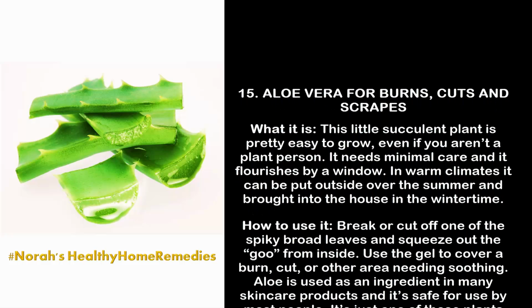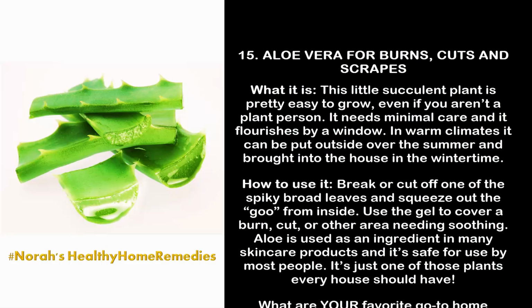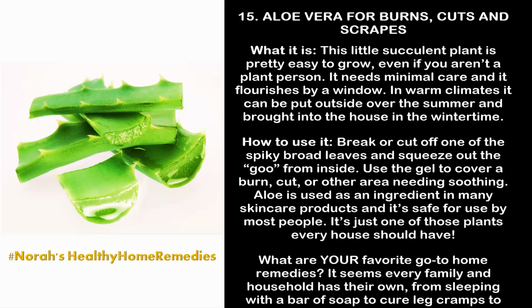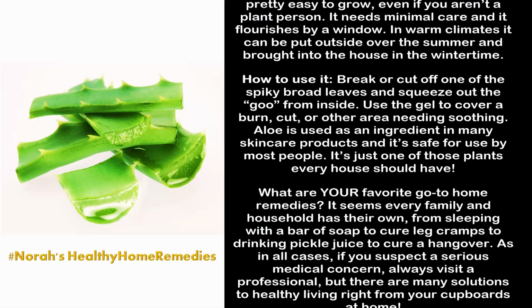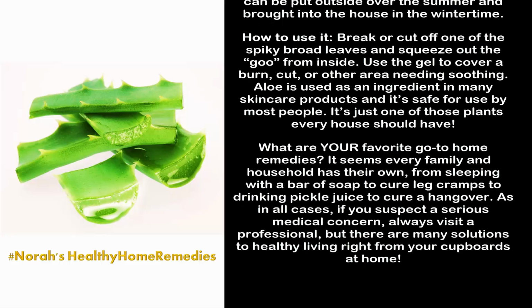How to use it: break or cut off one of the spiky broad leaves and squeeze out the goo from inside. Use the gel to cover a burn, cut, or other area needing soothing. Aloe is used as an ingredient in many skincare products and it's safe for use by most people. It's just one of those plants every house should have.